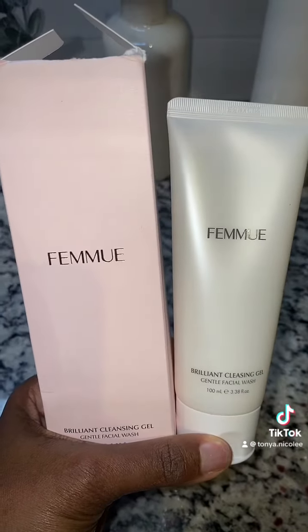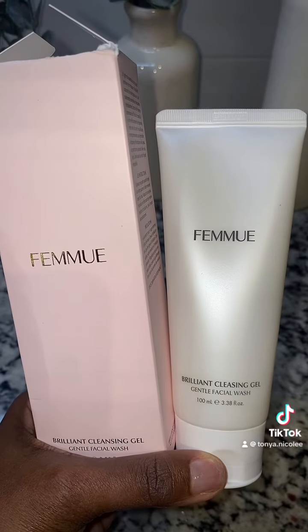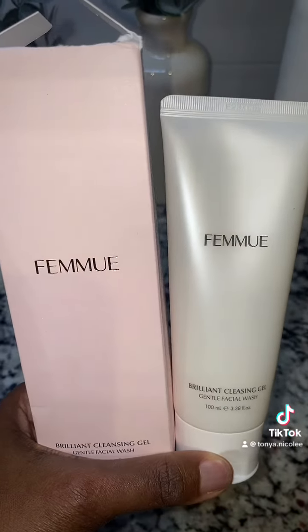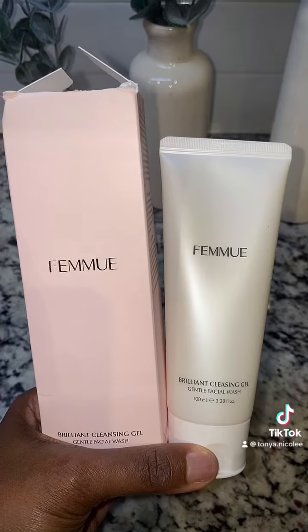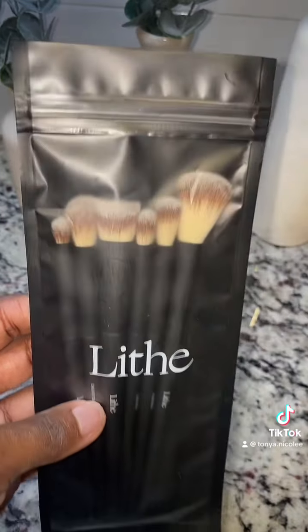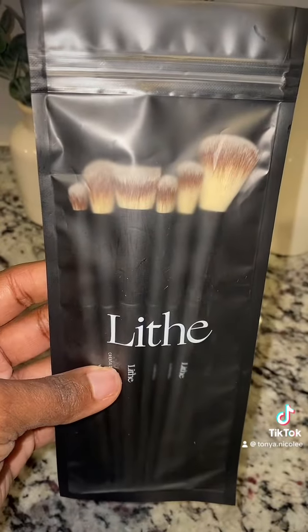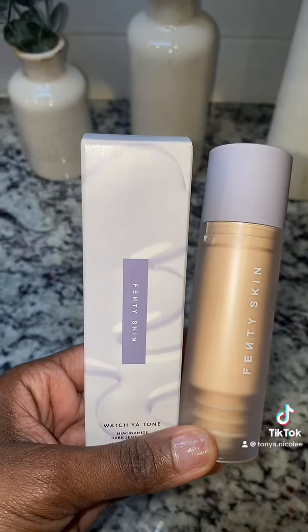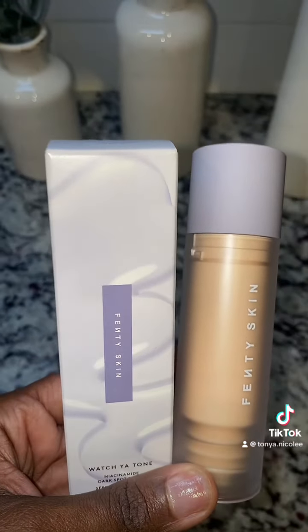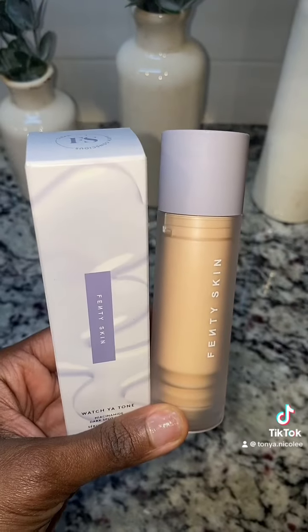From the brand Fume, I know I'm pronouncing that wrong, but this is a Brilliant Cleansing Gel. It's a gentle facial wash, and this retails for $32. From Lit Beauty, we get the Everyday Brush Set. This retails for $48, and you get 6 brushes in this pack. From Fenty Skin, we have the Watch Your Tone Niacinamide Dark Spot Serum, and this retails for $42.